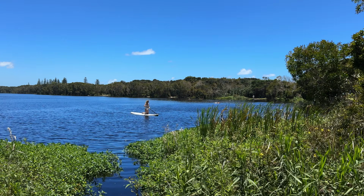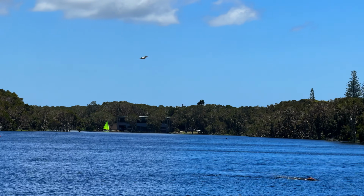It is really, really big, this lake. So people out there, they have paddling boards, they just have floaties. It's a perfect place to come to on a warm day and just chill by the lake.